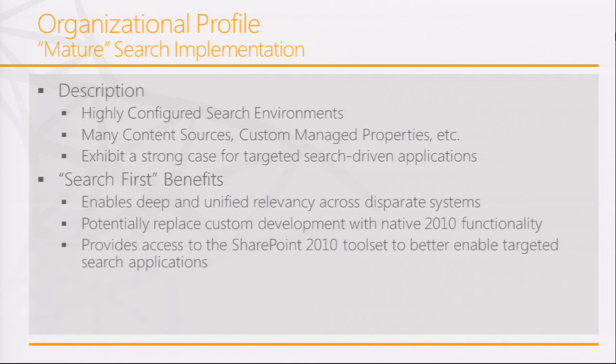So Search First in those organizations can benefit them a lot, especially as you're pulling information from a lot of different systems. You have the ability in 2010 to make connections and build what we call a unified search experience, where we're pulling in information from different systems, relating them together and producing a result that represents maybe a concept that your organization has that is made up of different systems.